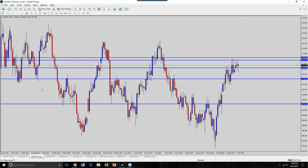Oh, there's one more couple of questions. Do you plot support and resistance based on the candle or the body of the candlestick? Well, no, I just explained why I did that.